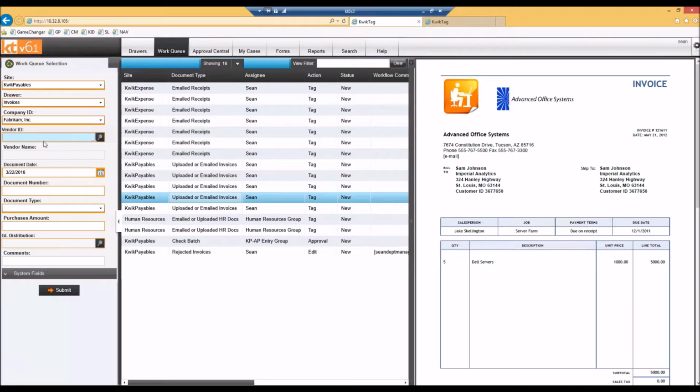Okay, so the document comes in. Now, this is information you would normally enter in GP. I'm going to enter it here in KwikTag as step 1. We call this the indexing phase. So I'm an indexer right now. So I'm going to put the information in for this. I'm going to send it to the approver, department manager. They're going to approve it, and then we're going to push it into GP. That's the 3 steps: index, approve, and then integrate. All right, those are the 3 things we're going to do right now.